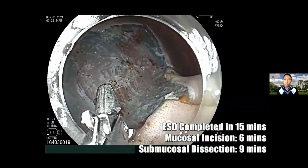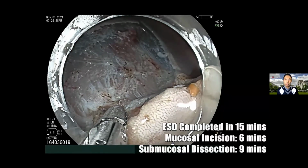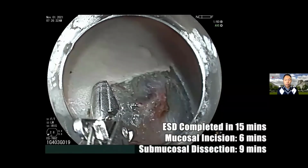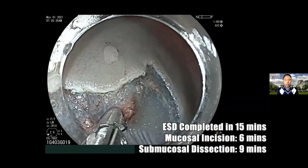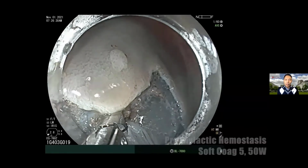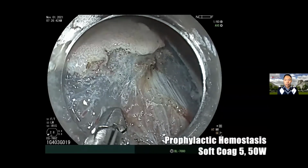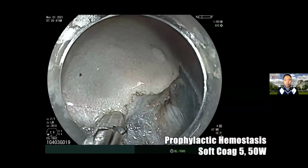Actually, this ESD was completed in 15 minutes. The mucosal incision was 6 minutes and the submucosal dissection was done in 9 minutes. I'm using the coagrasper. I think I can use the same ESD knife, but I just wanted to make sure. So I switched the device to the coagrasper and am using soft coag for the prophylactic hemostasis.